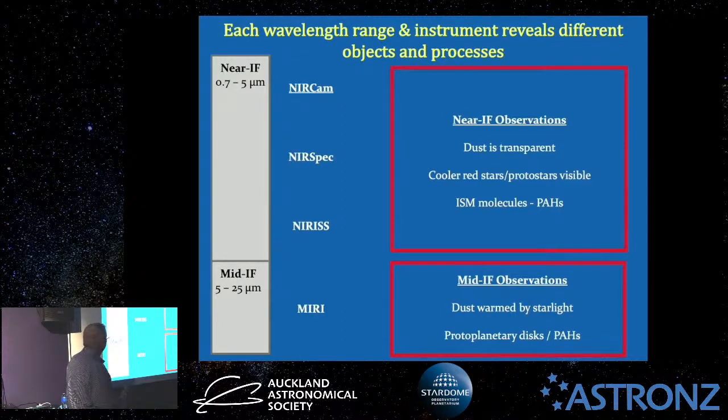And so these 3 instruments here observe in the near-infrared. As I've mentioned, dust is largely transparent. You can cut through. We all get frustrated trying to look at something and a big cloud of dust comes along and covers it up. You can't see it. Looking in the near-infrared, you can slice through it and see things glowing. Your cooler red stars glow predominantly in the infrared.